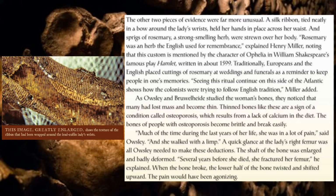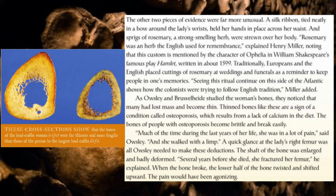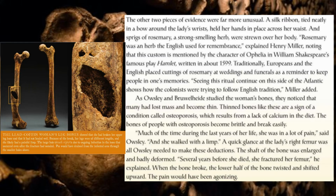As Oatley and Brulhide studied the woman's bones, they noticed that many had lost mass and become thin. Thin bones like these are a sign of a condition called osteoporosis, which results from a lack of calcium in the diet. The bones of people with osteoporosis become brittle and break easily. Much of the time during the last years of her life, she was in a lot of pain, said Oatley, and she walked with a limp.